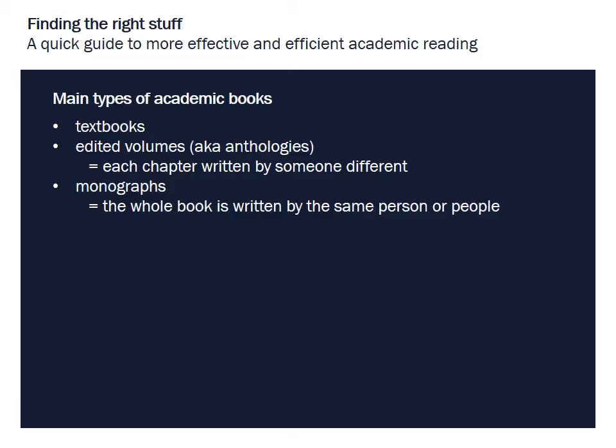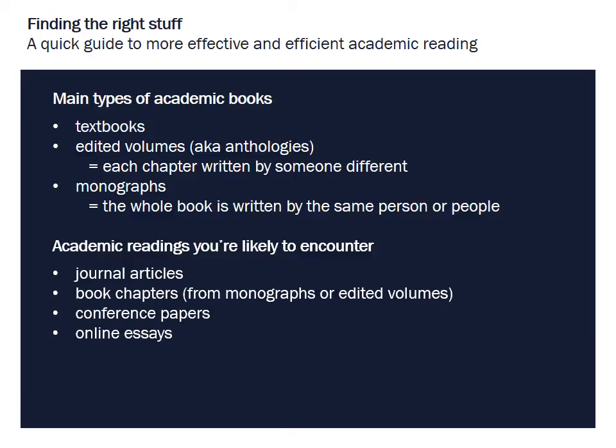In my guide here, I'm going to use the model of an academic journal article, which is very common in my field and in many social sciences or humanistic social sciences. The basic principles nonetheless apply to most types of academic reading. These are the kinds of readings that you're likely to come across. Journal articles, as I say, which will be the default one I'll be looking at here. Book chapters, either from monographs or edited volumes. Conference papers, online essays, and so on.